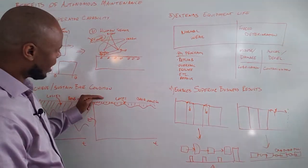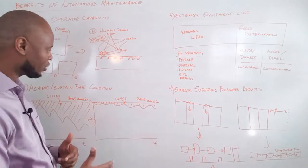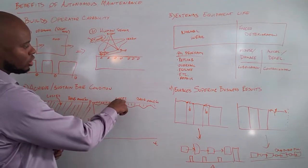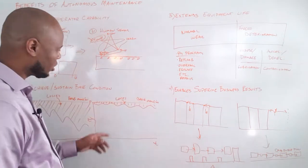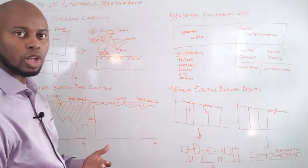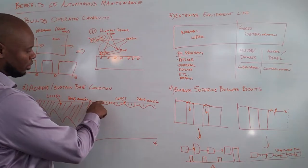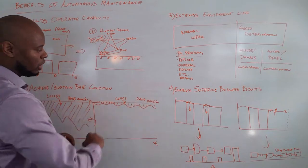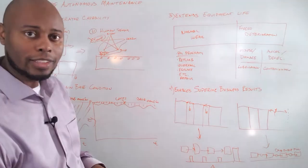It stays at around base condition at all times because they're responding at a much faster pace, minimizing your losses in the process. And this is what is meant when people say zero loss culture or zero loss mindset, is keeping your actual performance very close to performance at base condition. Okay. All right. So that's the second thing.